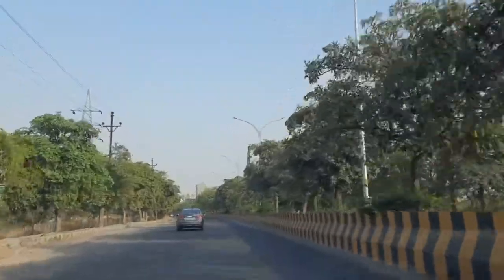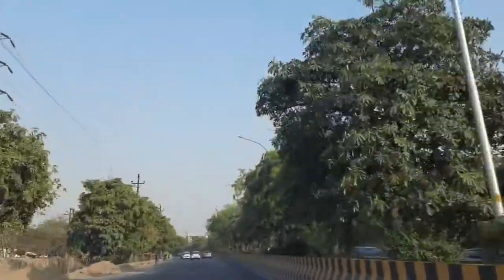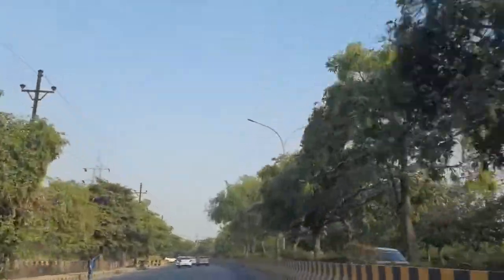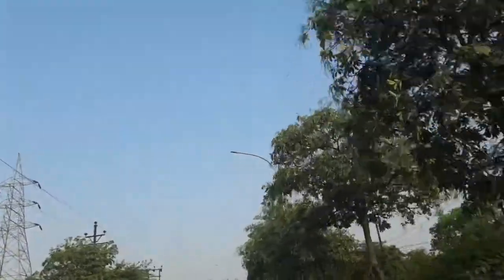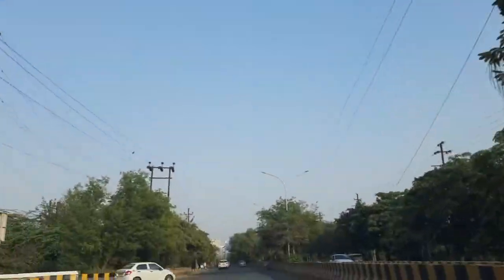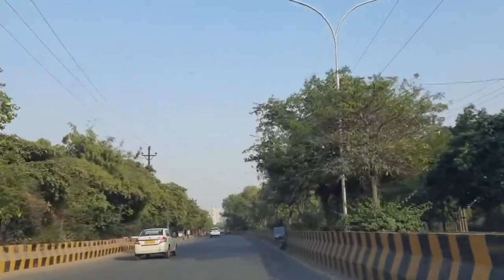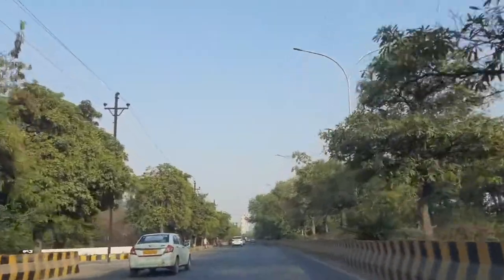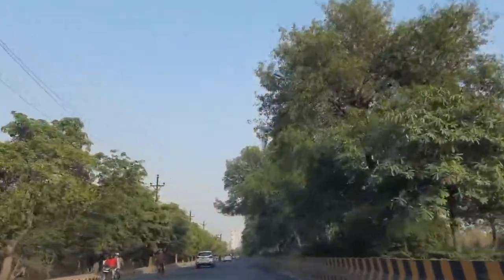On right hand side you have sector 135, where most of the prominent commercial properties are, and it's considered to be the cyber city of Noida. Most prominent companies like Genpact, TCS, Ericsson all have their offices here on the right hand side. Basically, green cover has developed so much in Noida that it is difficult to see the nearby sectors.